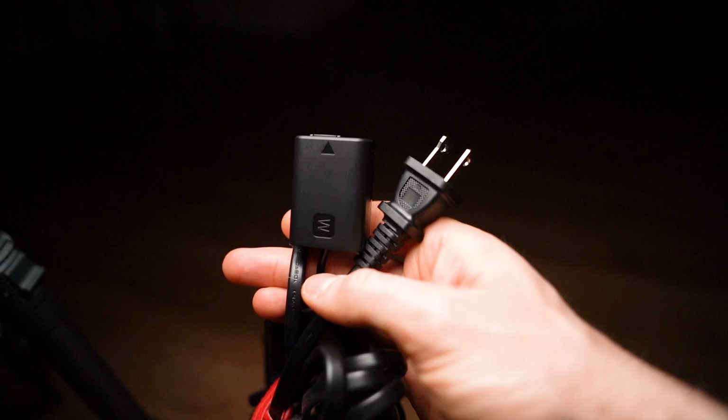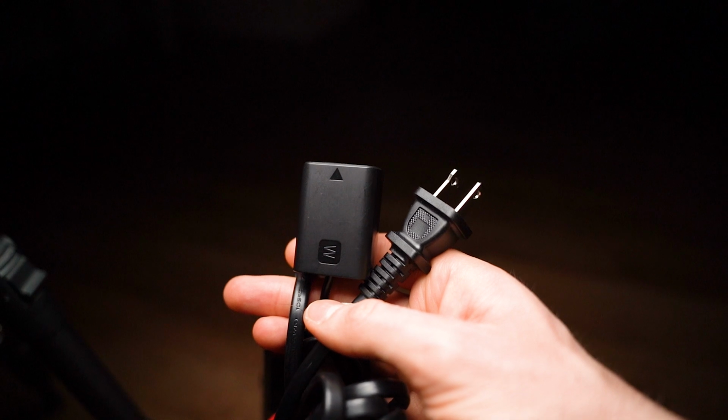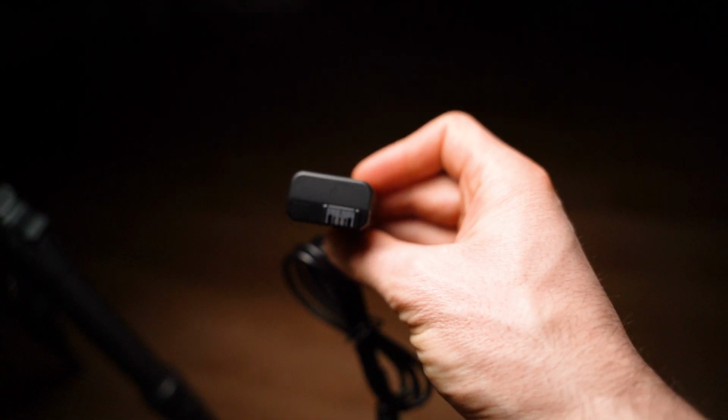However, the dummy battery allows you to replace the actual battery with a fake battery, and that's why it's called a dummy battery. So it looks just like this. It looks like the battery, but this is actually a hollow piece of plastic that has the battery connectors on it. And so you'll put this where the battery usually goes, and then it allows you to hook the other end into an outlet on the wall, and this will allow you to supply constant power to your big camera.